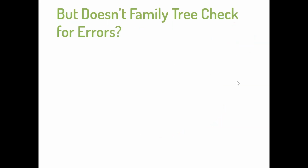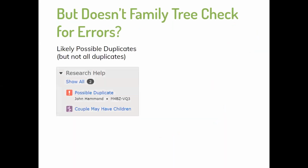And so some of you might be saying, but doesn't Family Tree check for errors? Like, I know I've seen messages about errors on the person page. And that is absolutely right. Family Tree does some very simple checking of two basic categories of problems. One is that they do check for likely possible duplicates, but probably a lot of us have had the experience of Family Tree not finding all the duplicates there are to find.